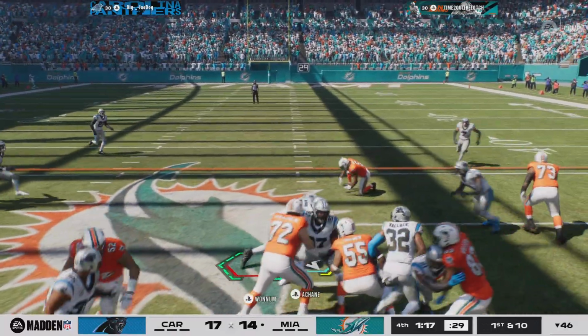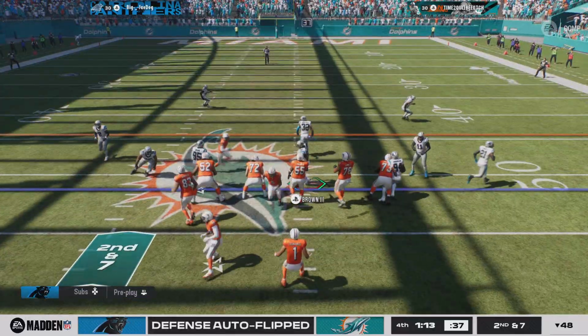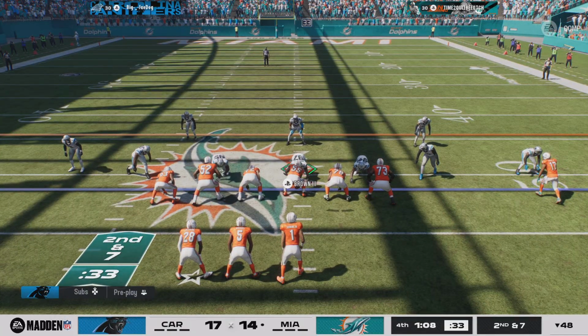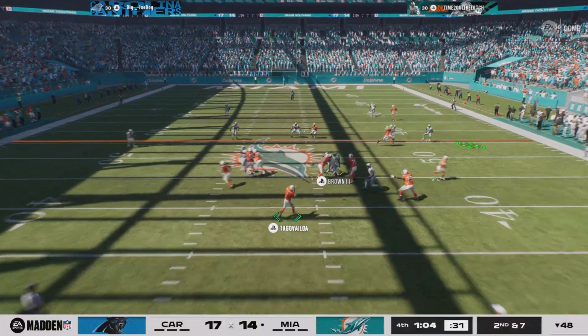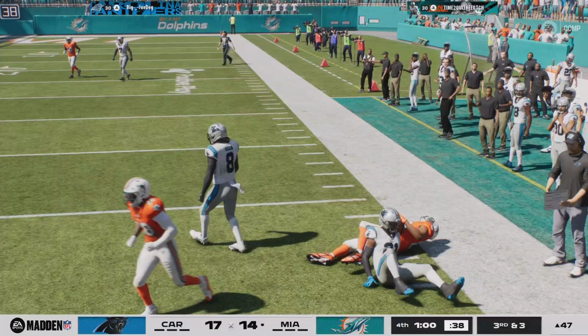Achane gets it from the gun, and he edges forward, but only gets a pair of yards out of it. And it's 2nd down. Brings up 2nd and 7. Here's Tua. A short one here secured by the tight end Waller.